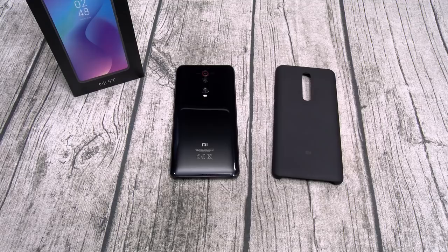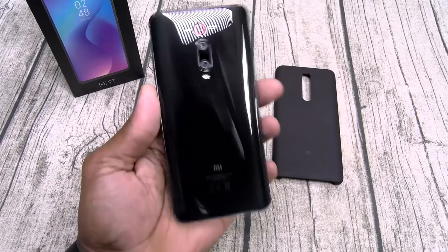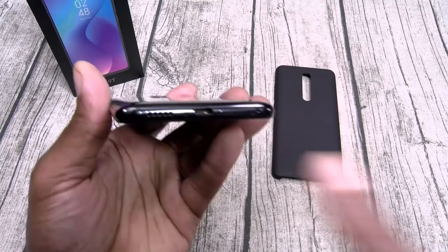Let's break it down. First things first, build quality. Y'all know I got to say it. Feels so good in the hands. Ladies, you know the procedures. Now, I've seen all three of the colors, but this carbon fiber trim right here, this is so beautiful. All right, so the build quality on this is A1. Glass on the front, glass on the back. You got that aluminum trim. Got a headphone jack. This is a go. Only downside is not water resistant.